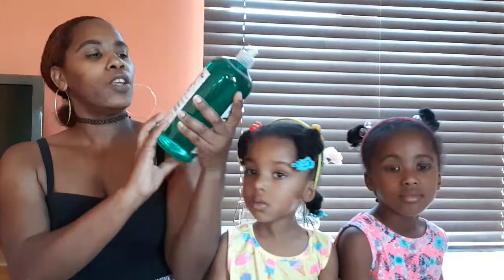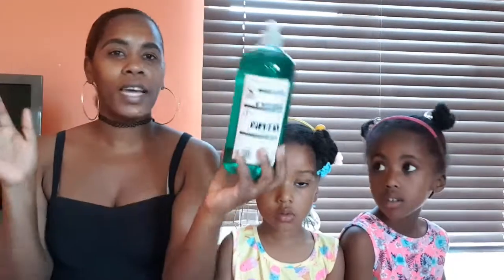Then I bought this in Wilkinson, it was 90 pence and you get 1 liter. It's the washing up liquid, or in the Caribbean we say squeezy. They have different ones in there, so you can go to Wilkinson in the UK and check them out.